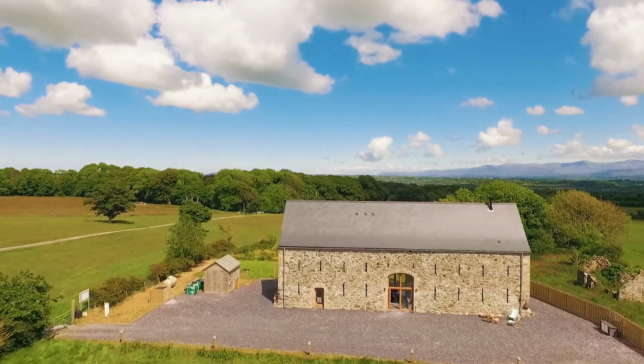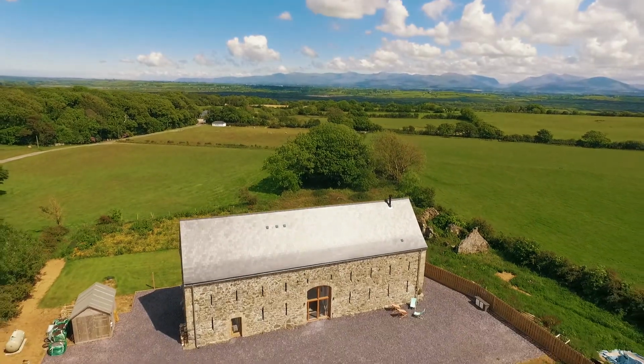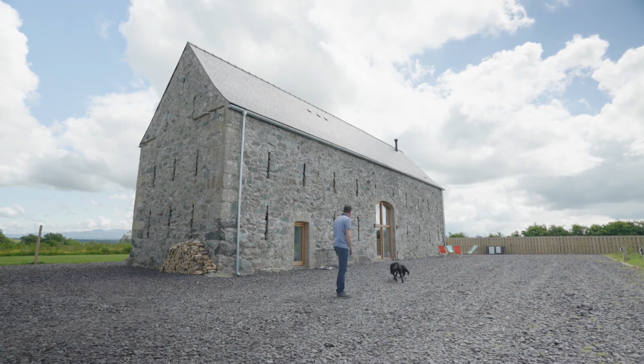I think my favourite thing about letting this property out is to see people enjoy it and making memories and having a good time, and people then come back. So we've had a number of guests who visited the property 2 or 3 times, which is quite satisfying.